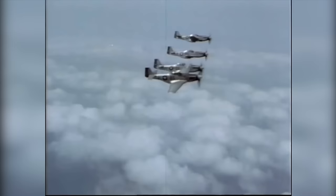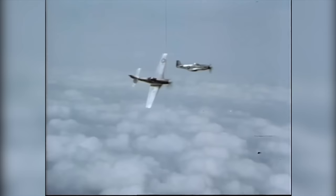On this particular day, in April '45, I was on a search and destroy mission. I was at 12,000 feet with four planes. I spotted movement down below me, and I recognized the silhouette of a Messerschmitt 262 jet, and I had 10,000 feet altitude. He was at 2. So I rolled over. I was determined he wasn't going to get away from me, so I beat Chuck Yeager through the sound barrier.